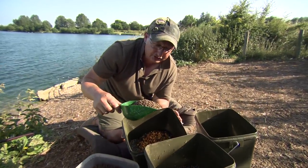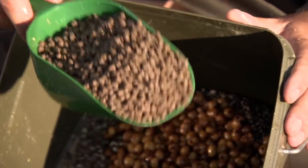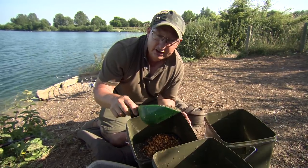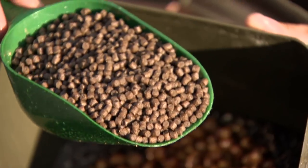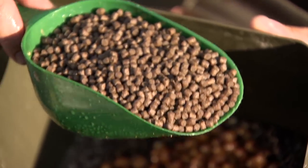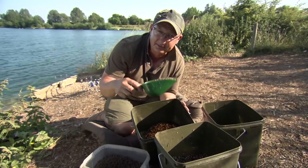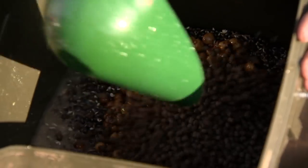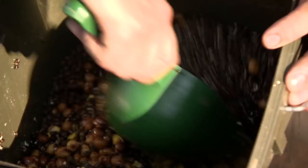And then finally, some pellets. Not loads of pellets, and these serve a couple of purposes. One, fish absolutely love them, and a lot of the fish that are in here are actually reared on them. Two, it helps everything stay in the back of the spod. And thirdly, and probably most importantly, when the fish feed on these, you get a slick come up to the surface, and we know we're going to get a bite. So it indicates that the fish are out there. So just a couple of those in there, and give it a good old mix around.